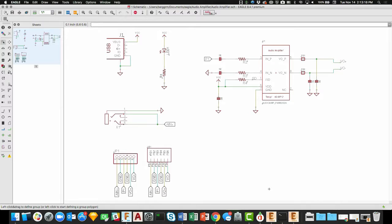USB-C ramps that up, which is intended to make fast charging easier, and to allow things like laptop charging over a USB connection, which is what Apple has done now with the newest version of Macs. I have ground here as well. GND is just short for ground.